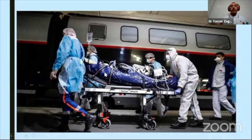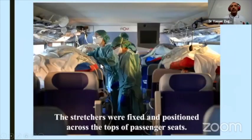And you can see here the patient on his way to the train, and after that, inside the train, the stretchers were fixed over or across the top of the passenger seats, whether the patient was ventilated or not ventilated. But you have 20 critically ill patients already transferred by the train.